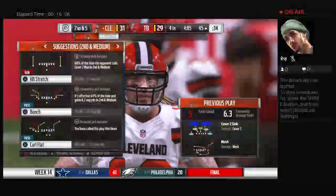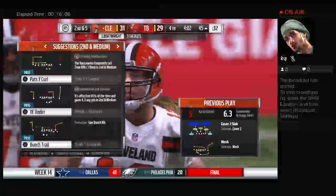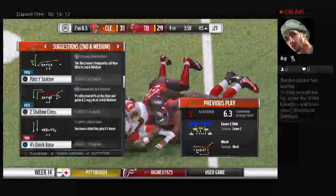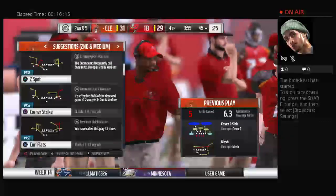When you see zone defense and you know you've got a drag route on as your primary call, you got to be really careful as a passer about how far you let your guy go because he might wander into some tough coverage.